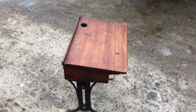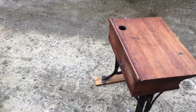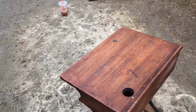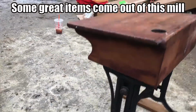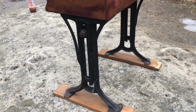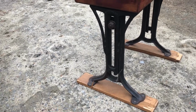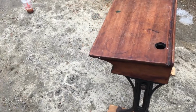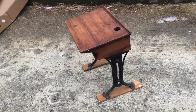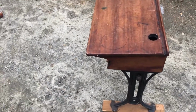So being a great seller I am, I hopped in the van and scurried on down to the antique store and found this. We paid a whopping $35 for this desk, so technically this was sitting in there, and nobody snagged it. So that was good for us, and technically I only have to send her one side. It's the exact same pair, so I don't have to ship two, and that's why they broke. I didn't put enough filler and padding in there. So just trying to appease that buyer, and we pulled through.